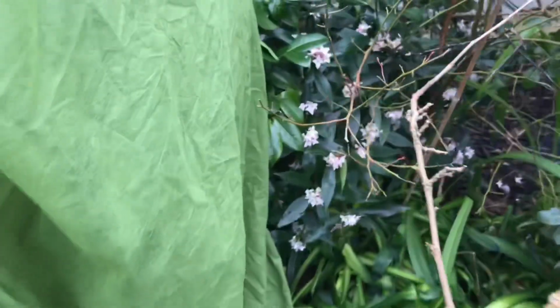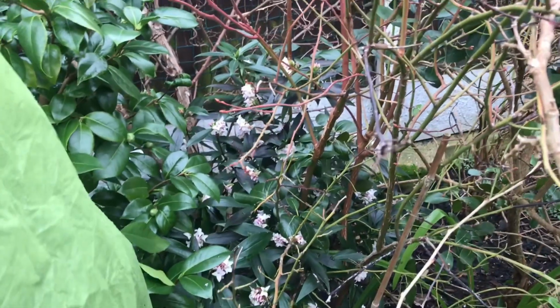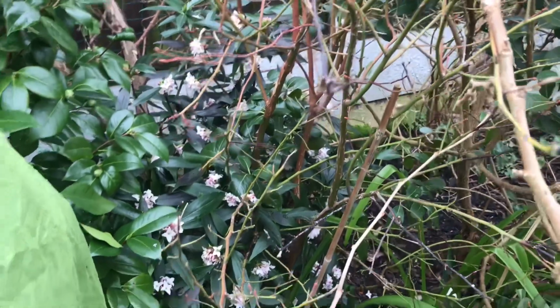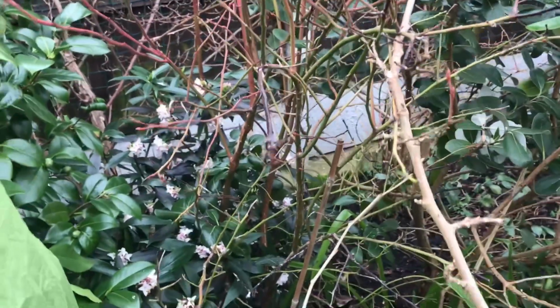Behind there is my beautiful Daphne, one of the splashes of colour that we get in the middle of winter here. And they just have a lovely scent to it as well. Really worth having if you've got space in your garden, but they can be a bit difficult sometimes.